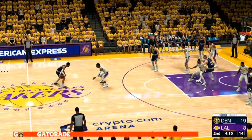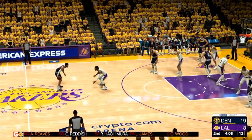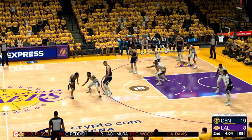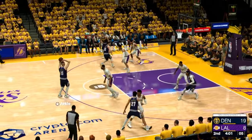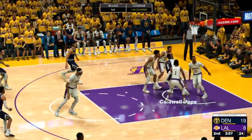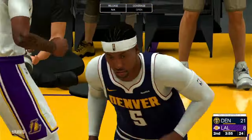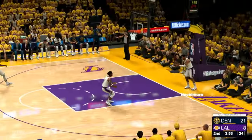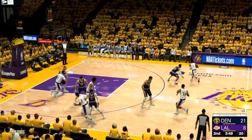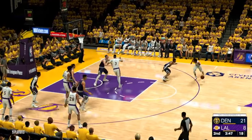Now here's Murray. Shot clock at 6. From deep, Jokic. Offensive rebound. And Caldwell Pope gets the basket. Caldwell Pope's got 6. Their interior has been inferior defensively. It has got to tighten up.